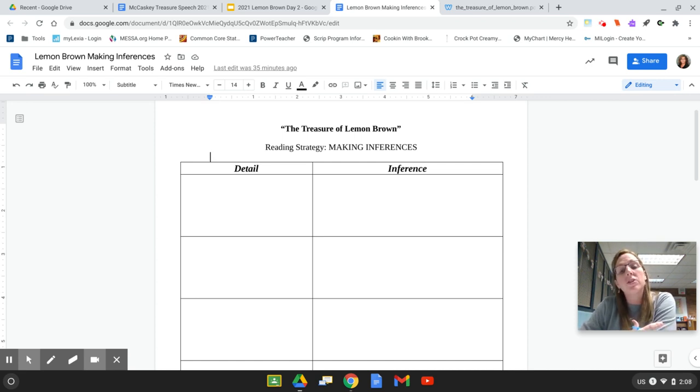Our reading strategy is all about being able to make inferences. So we're going to start off on one side, where you're going to write the detail. And on the other side, you're going to write the inference. What can you infer or understand based upon that detail? You're just making this little chart to take some notes on, all right? Mine's going to be digital just because it has to be digital. So right now, have yours out in front of you.